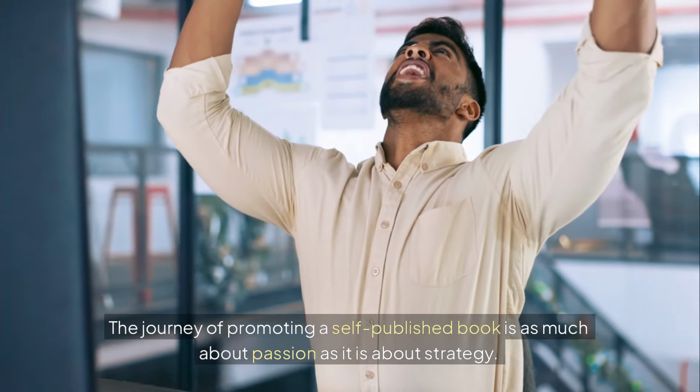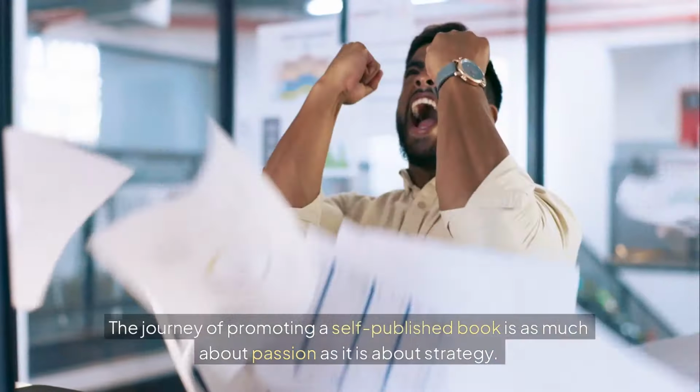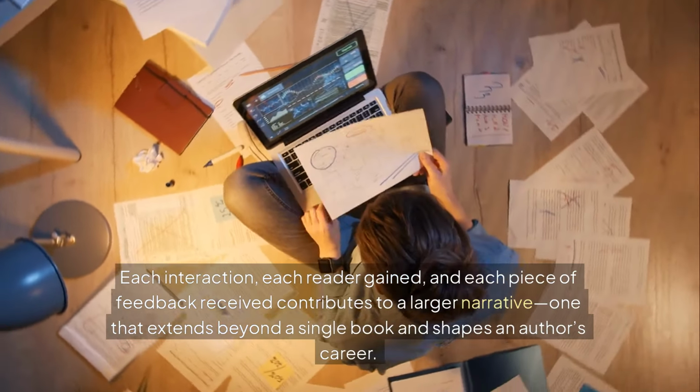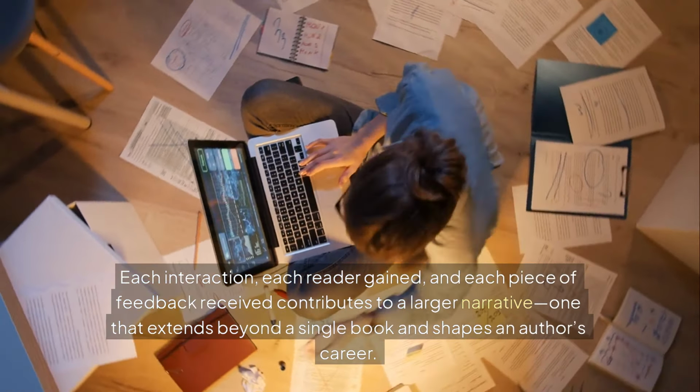The journey of promoting a self-published book is as much about passion as it is about strategy. Each interaction, each reader gained, and each piece of feedback received contributes to a larger narrative, one that extends beyond a single book and shapes an author's career.